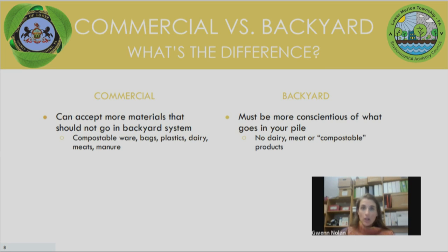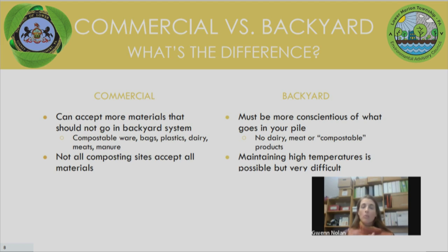In addition, if you know someone who's composting and they're like, oh yeah, I throw everything in there, I'm throwing my cookies away, my kids' leftover cake, that is not something you want to put in a backyard system. So commercial piles are enormous. At least the piles I'm talking about are the ones at our farm.